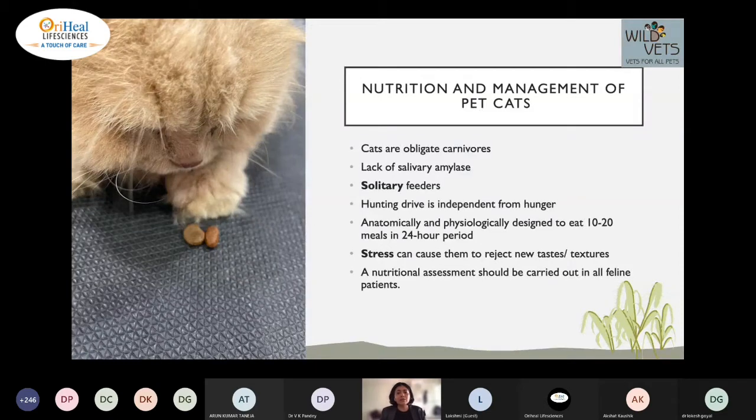Again, like I mentioned before, they are solitary feeders, and their hunting drive is independent from hunger. When does this become important? It is very important to understand that when there are ample resources, because of its hunting drive, the cat will go on eating. So if you give a cat a chance to see the resources over there, even if it is not hungry, it will go and eat. And this is very common in a multi-cat household, or where people are free feeding cats. They leave the dry food out and the cat keeps eating.